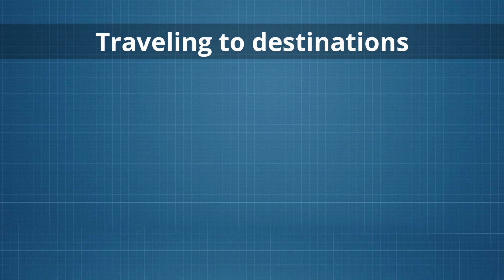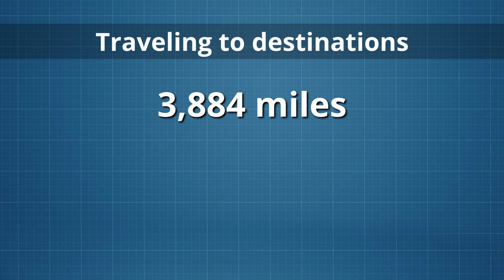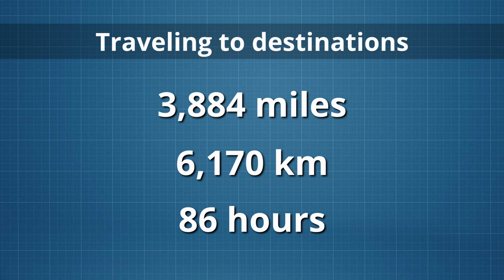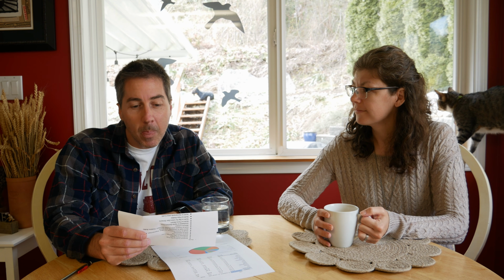This worked out to a total of 3,884 miles, or 6,170 kilometers, 86 hours of traveling to different destinations. So 26 of our 96 total days were spent traveling. That's about a quarter of the total days.